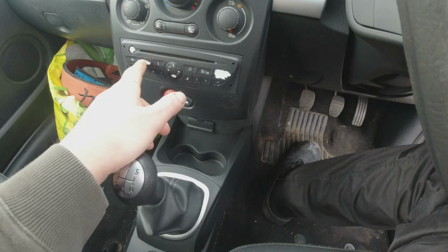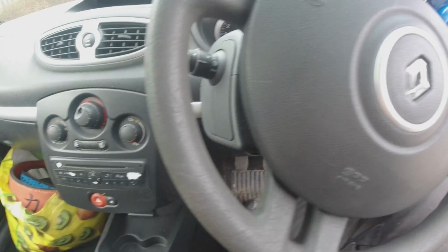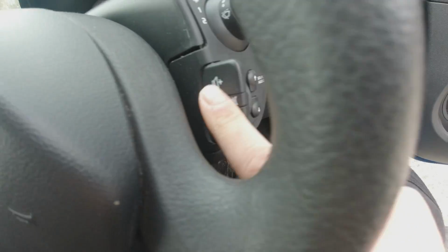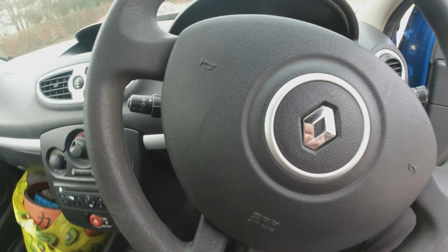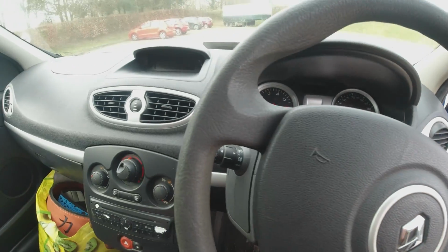Now I can't get the lettering, but I can recolour these in black again with some plaster dip just to tidy it up. Luckily I did note that there's stereo controls for source, mode, volume all here, which are all in good condition, so actually you can do it from there anyway. All the rest of the buttons are in good nick. There's no wear on those, they're all in good condition.